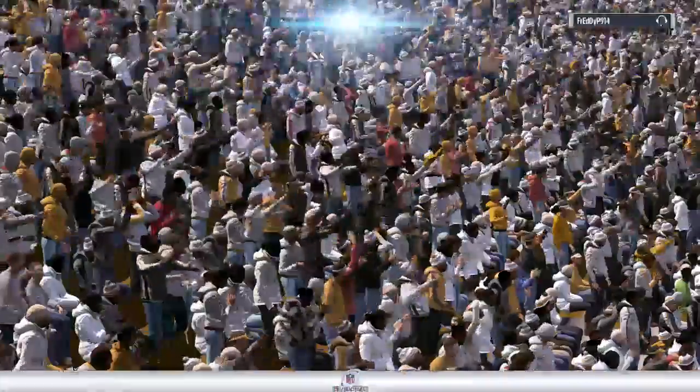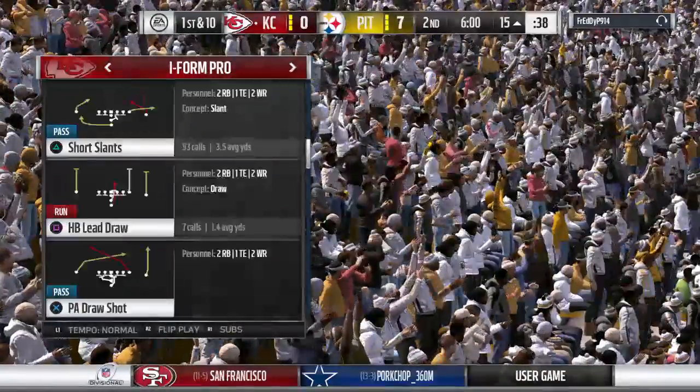Back now with Charles Davis. I'm Brandon Gaudin as the Chiefs are in possession of the football as we begin the second quarter. And they're on the move here. They've got it 1st and 10.